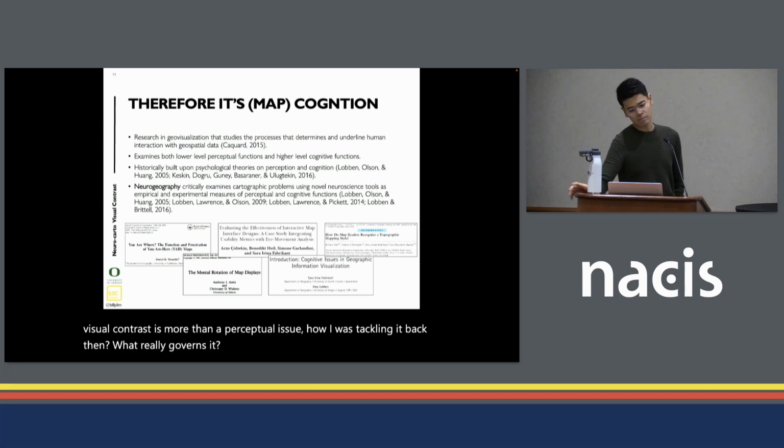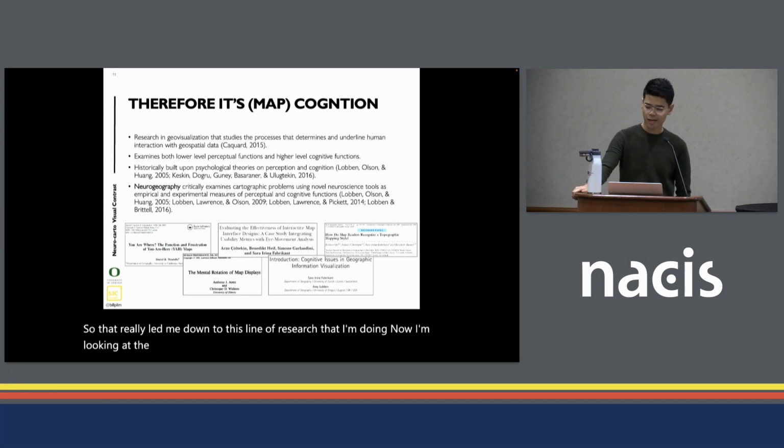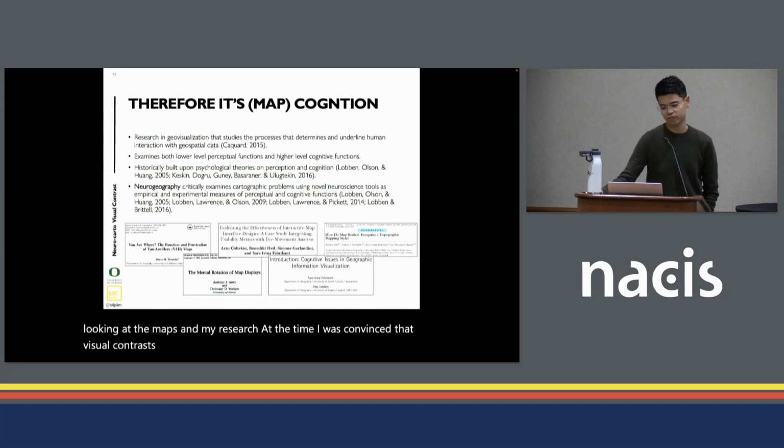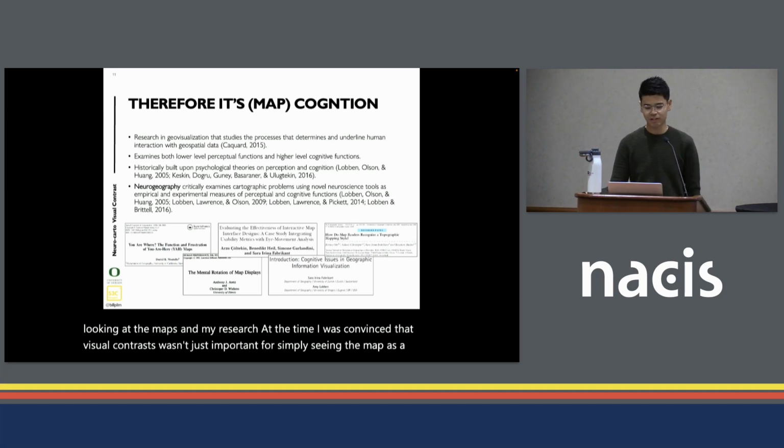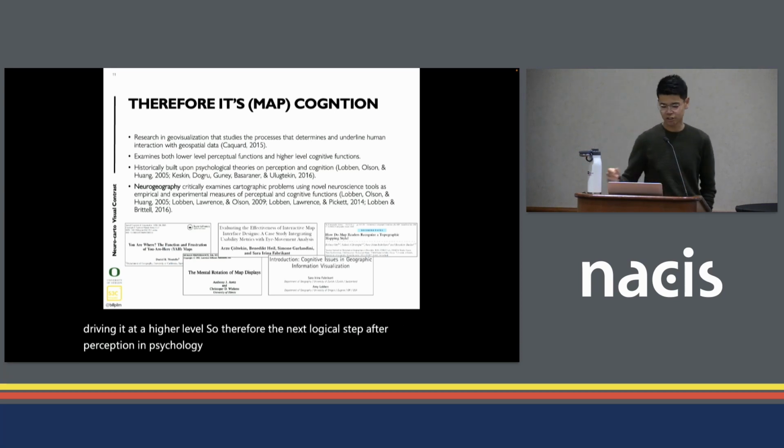So that really led me down to this line of research that I'm doing now. Looking at the maps and my research at the time, I was convinced that visual contrast wasn't just important for simply seeing the map as a perceptual issue, that there was an underlying pattern that I saw that was driving it at a higher level. So therefore, the next logical step after perception in psychology research was cognition.